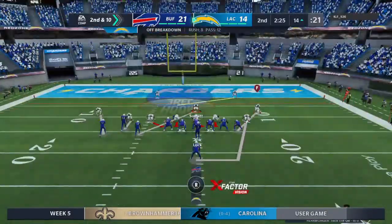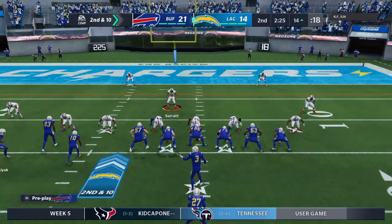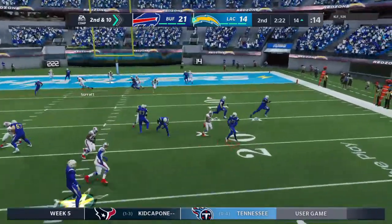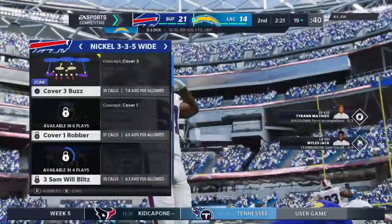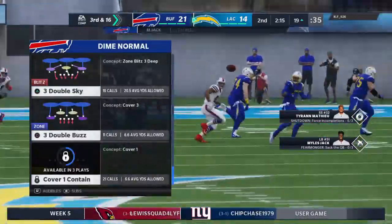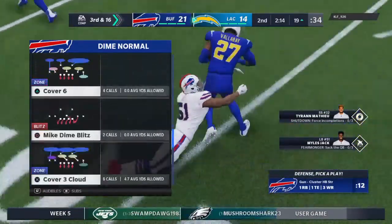So after the incompletion on first, now 2nd and 10. Throwing again. Block. Oh, it's a screen pass. That's complete. And they'll lose yardage here. Knocked back to the 19-yard line. It's a 6-yard loss on the play. And they're going to be staring at a 3rd and long here.